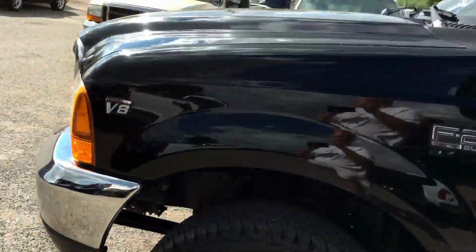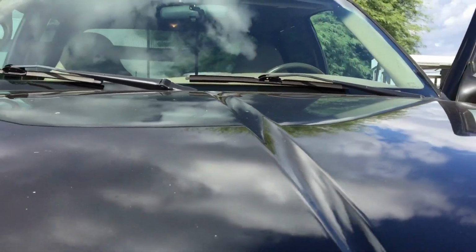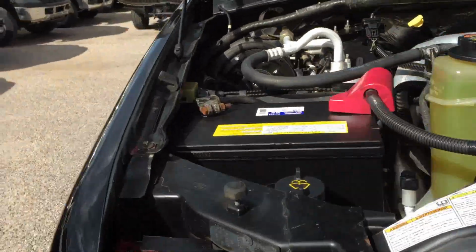We know what we would be selling this truck for if we painted it and fixed the bad bodywork and all that stuff, and it would be a lot more money than this. So this makes it a really good entry-level 7.3 4x4.